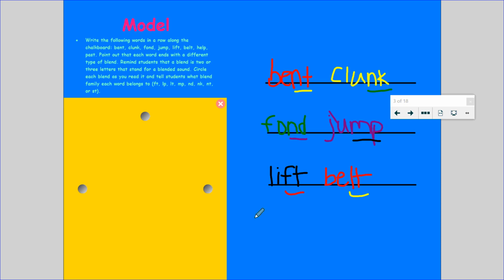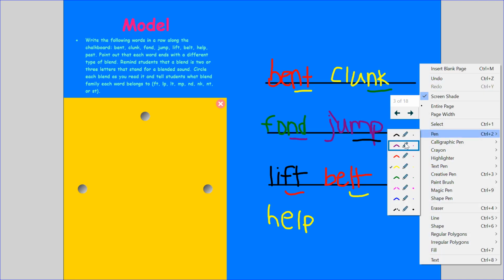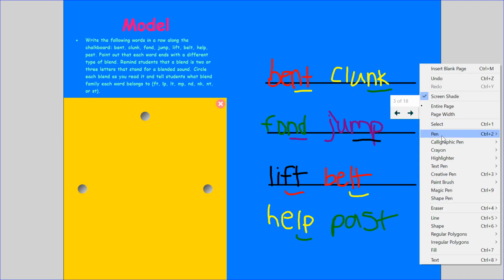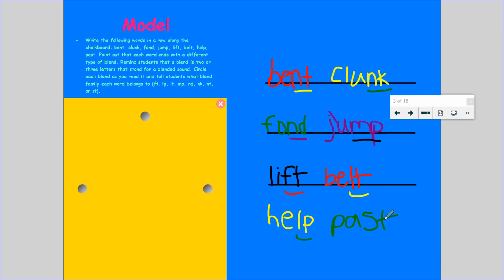Our next word is help. LP together say lp. That's our final blend. It's at the end of the word. Remember, final means last. And then our last word is past. ST together say st, and that is our final blend in past.